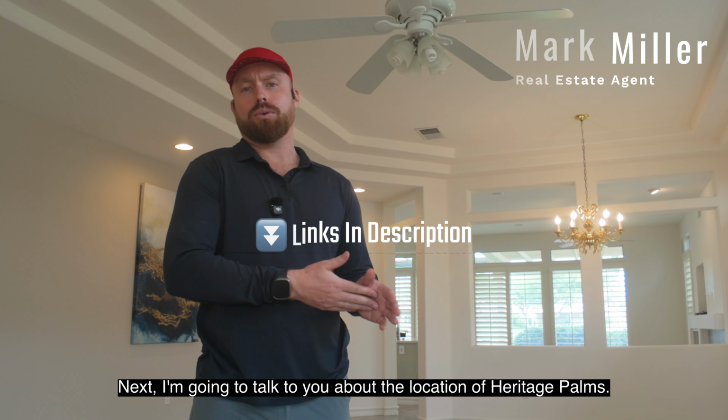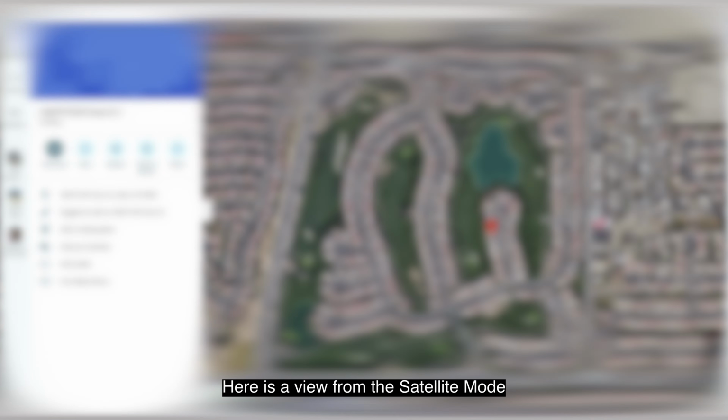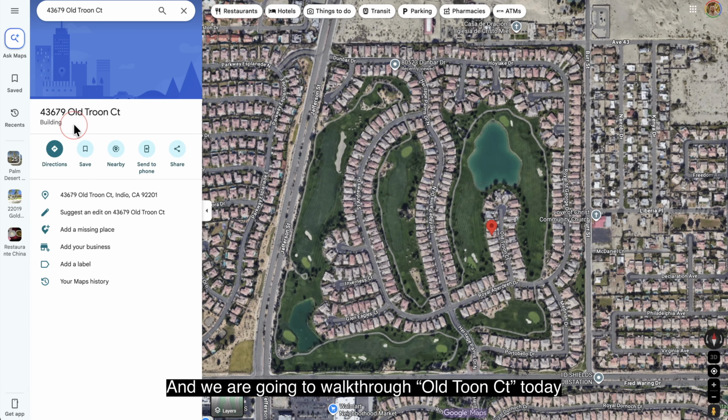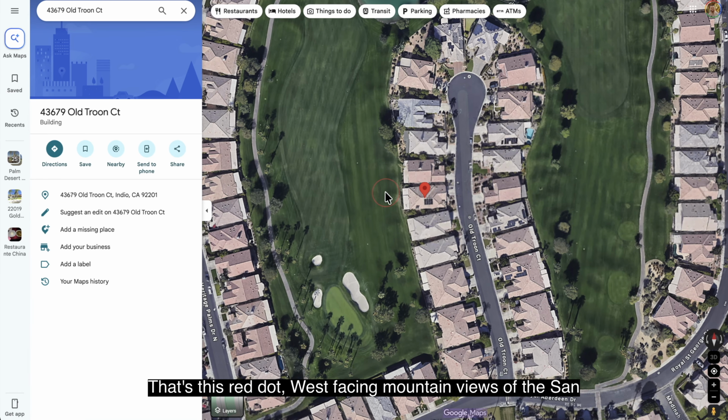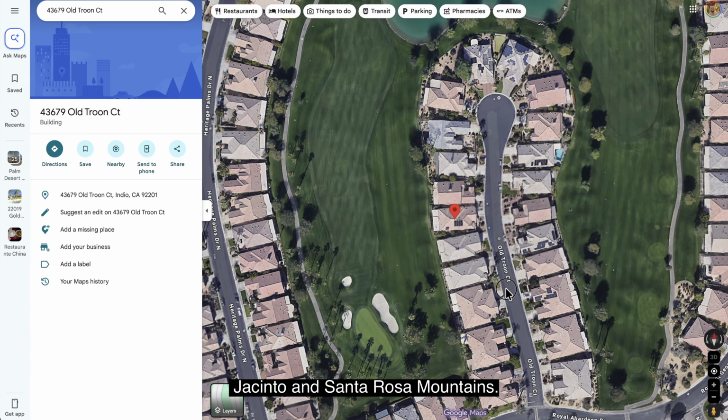Next I'm going to talk to you about the location of Heritage Palms. A view of the satellite mode, and we're going to walk through Old Troon Court today. That's this red dot, west facing mountain views of the San Jacinto and Santa Rosa Mountains.